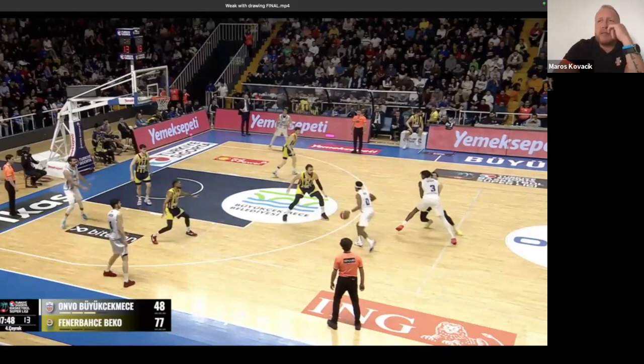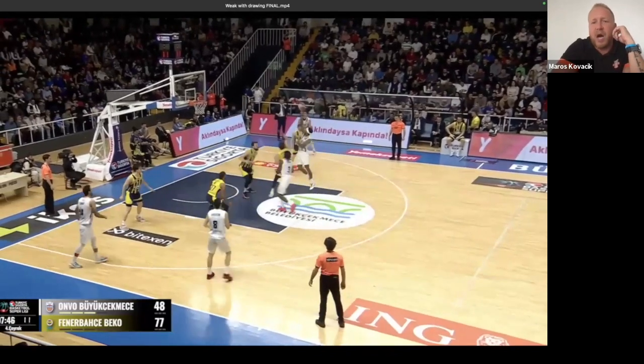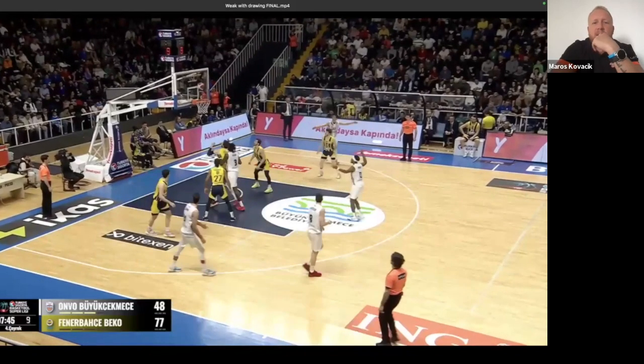The screen was set. Okay, he stuck there, and the screen was set really high, so he went under the screen. And again, guard challenges the shot, not post. Okay, box out. And again, great defense.